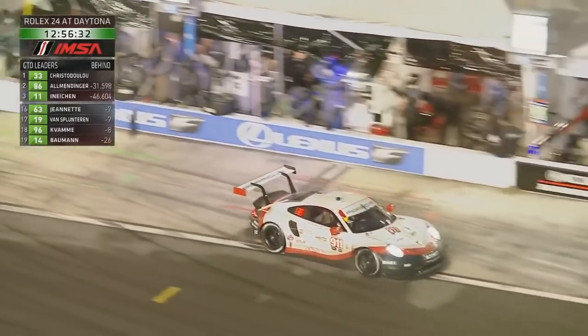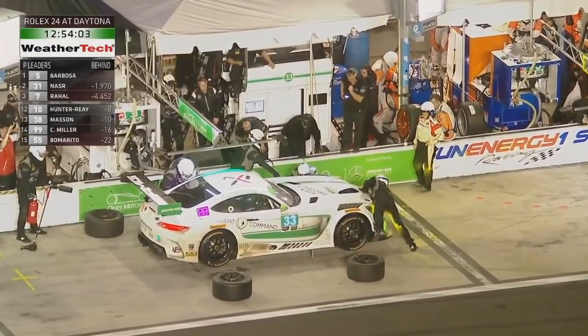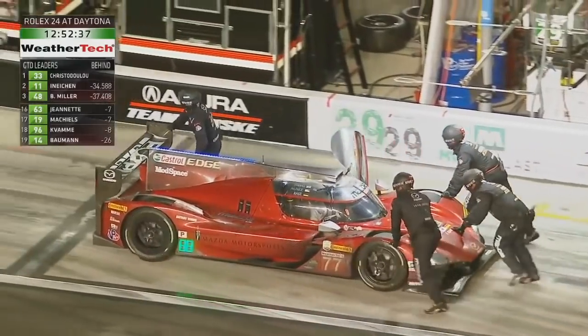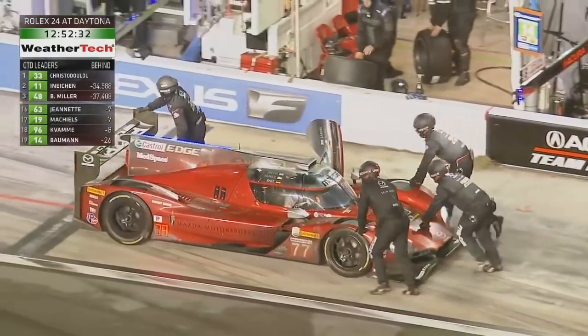Share what was going on there? Nothing untoward, John. Yeah, in GTD. I said he would be coming in shortly, and he's come in now. Cleaning off the front. 77 with Oliver Jarvis being pushed the wrong way down the pit lane. It's going back to the garage.